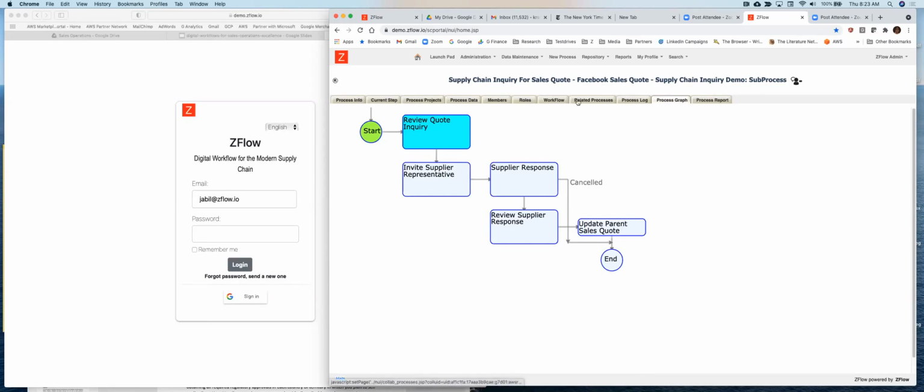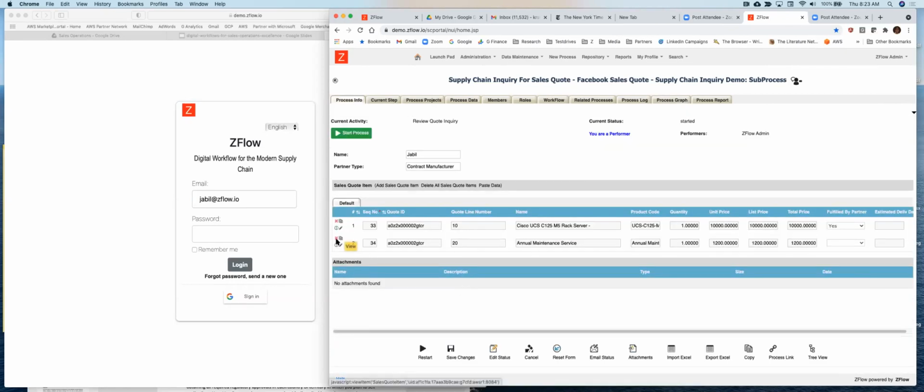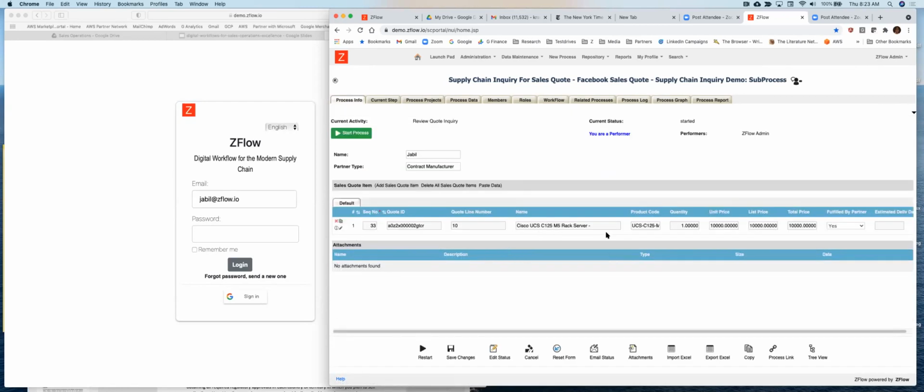If you had noticed the parent sales quote, we didn't have any estimated delivery date. It's because the supplier is the one that has to give us that information, Jabil in this case. So what I'll do is, I just noticed this annual maintenance service is not that important from a Jabil perspective, so I'm going to delete that line item. All we want is the estimated delivery date for this rack server, because that's the only thing that they are providing. So you can control these types of changes as part of this workflow, right? So with that, what I'll do is start the setup.